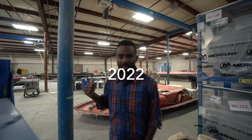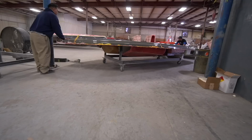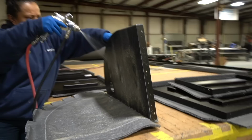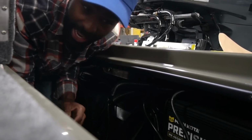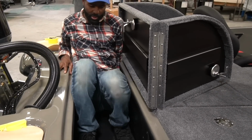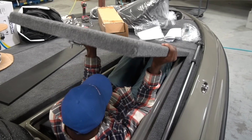Now his next step is to flip the mold. He's gonna pick up just one side of it. In the final stages of the build process, the boat really starts to take shape. That's when they'll add wiring harnesses, lids, carpeting, and all the electronics will be added to the boat as well. Watching the build process of these boats every year was always my favorite thing to do. I was simply amazed at the attention to detail on these boats.